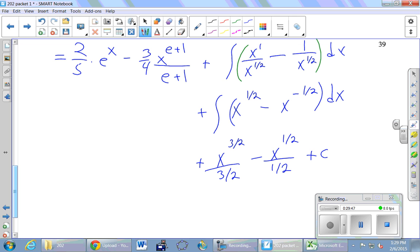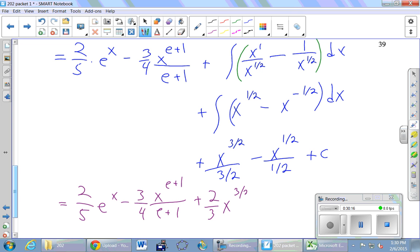I've been kind of lazy in not copying those guys down, so we're going to bring them down in our final answer. So we go 2/5 e to the x minus 3/4 x to the e plus 1 divided by e plus 1. And then finally, we should clean up this division of a fraction, right? Instead of dividing by 3/2, it's the same as multiplying by 2/3. So we're going to write that as 2/3 times x to the 3/2. Dividing by half is the same as multiplying by 2, so 2x to the half.